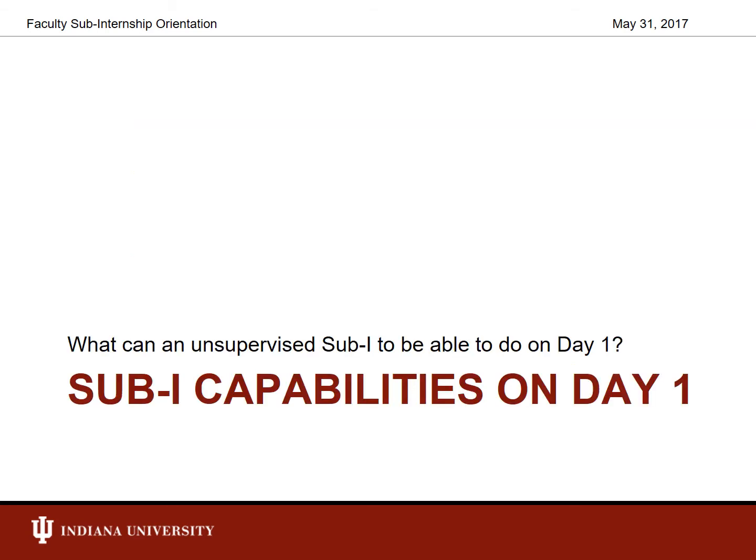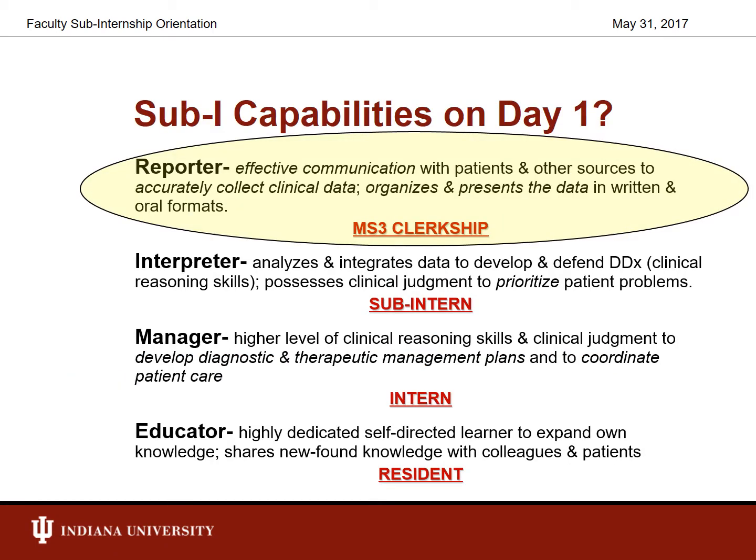So to begin with, let's talk about what a sub-I should look like on day one. In order to understand that, we have to start by saying that by the time they passed their third-year medicine clerkship, they were at the reporter level. In order to pass the third-year clerkship, they have to be a consistent reporter, which means that they can effectively communicate with patients and their families, accurately collect clinical data, organize that data, and present the data in written and oral formats.